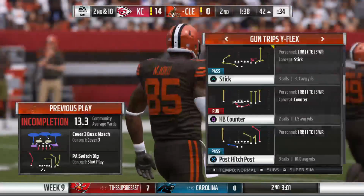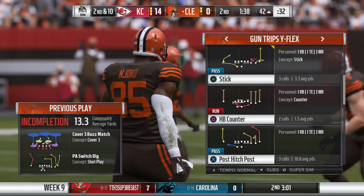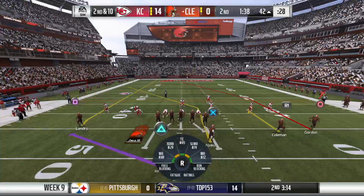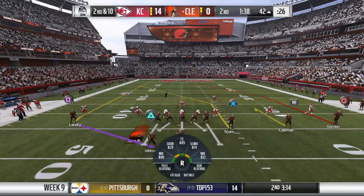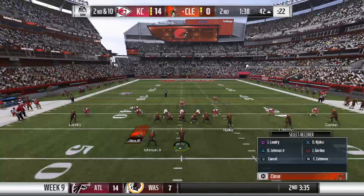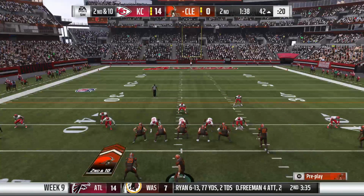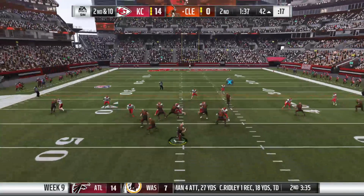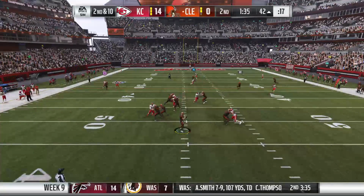Now, meanwhile, a pass that should have been intercepted, but it winds up falling incomplete. This defense has been very disruptive early on as they force another one to go awry. Seems to be the front and the back end pass rush. They've been able to get home, and they're taking the ball away in coverage as well. I love how you put it together. The front and back working in sync. Only way to play good defense.